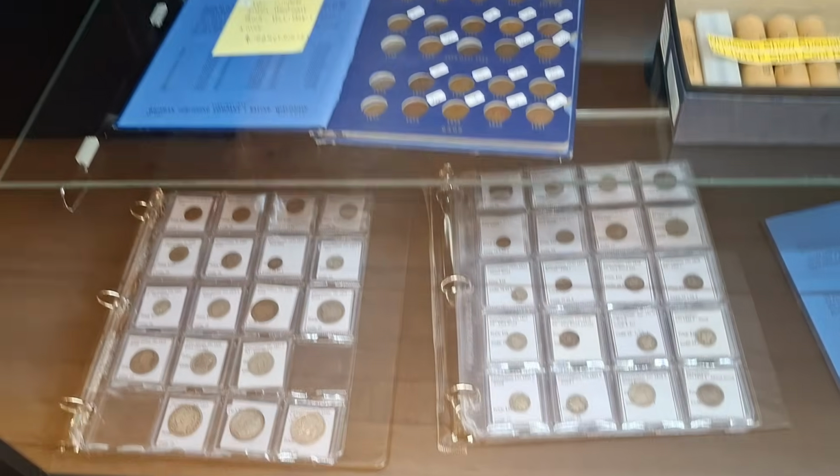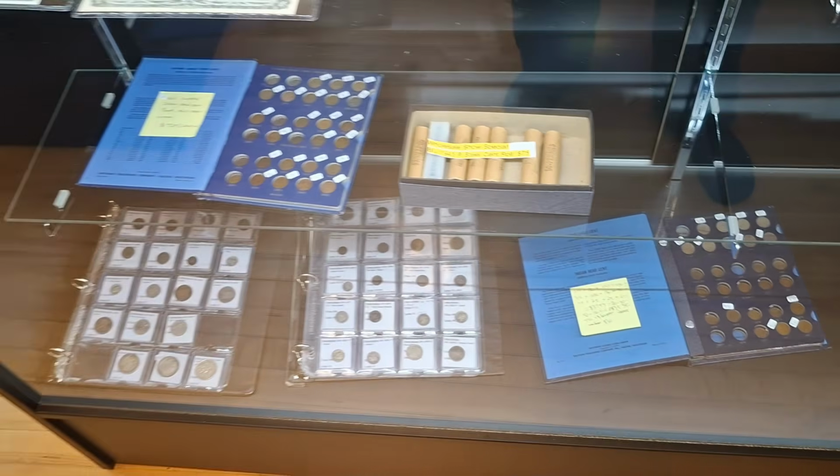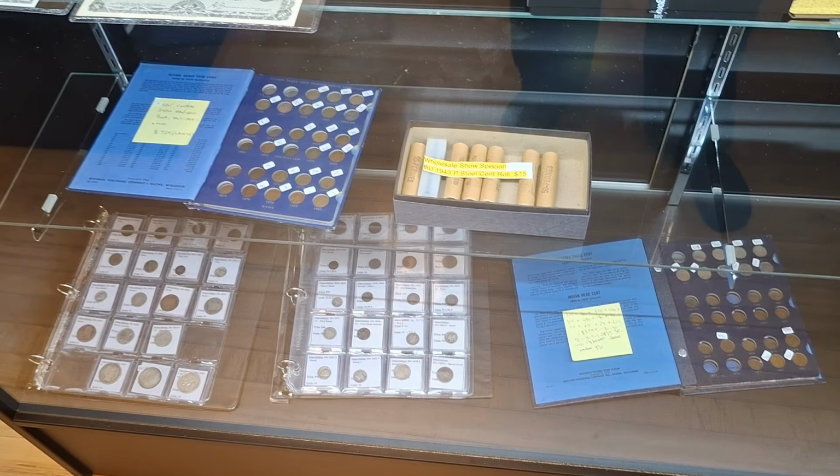And I am slowly tearing through these books here. These are the old ones. I'm getting them parted out. So if you guys are looking for dates, please let me know. But let's dive into the submission review and see what I pulled aside to send in.